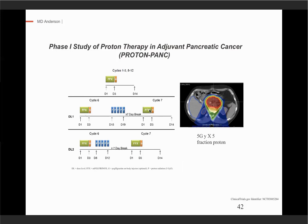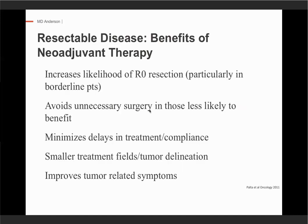So what if we have resectable patients? Why don't we still, even if they're resectable, give upfront chemotherapy or radiation? The reason for doing that is we know that if you give upfront chemotherapy and radiation, it increases the likelihood of getting a margin negative resection, especially in what we call borderline patients. It avoids unnecessary surgery, so if a patient develops metastatic disease after two months of chemo, we know it's a good thing that we didn't put them through a big surgery.